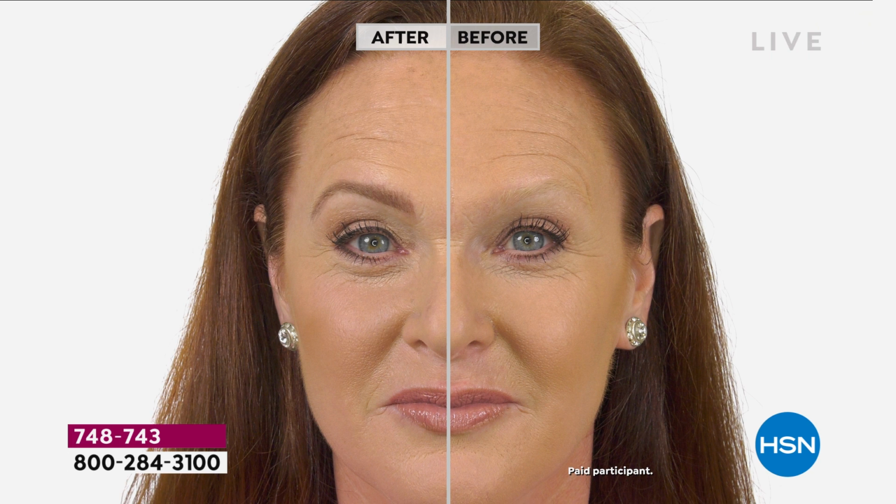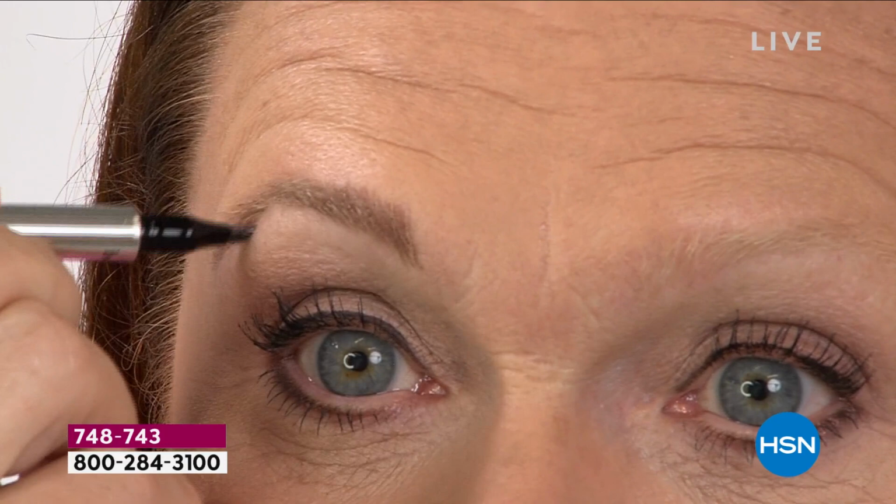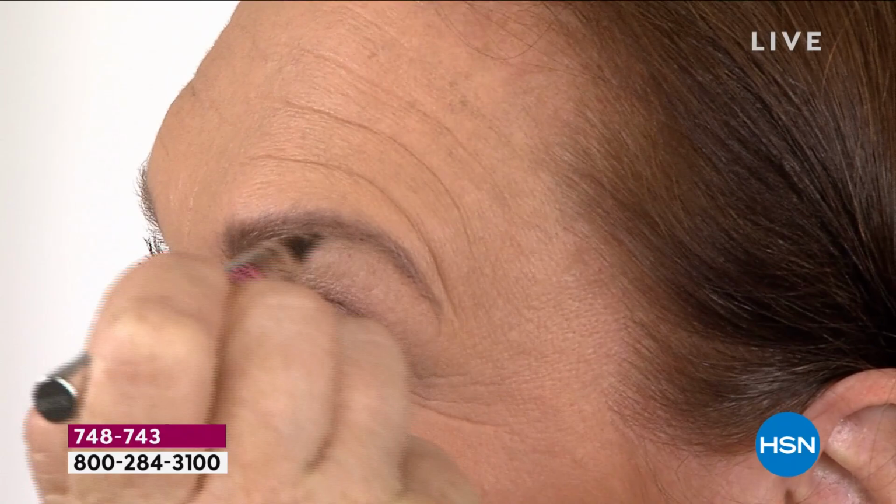We've got an application video that shows her doing her brows. Is she wearing the light brown? She's wearing the medium. Isn't that incredible? Oh, yes. She's wearing the medium. Medium is a fail safe. Look at that. Individual hairs popping up. And when you see Cindy's before and after, you are going to be blown away. Because Cindy looks, and no joke, Cindy looks 20 years younger. It's unbelievable.